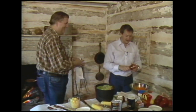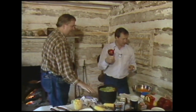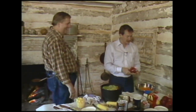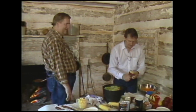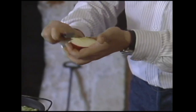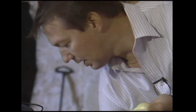I have four carrots I've grated, sort of, and now I'm going to take these luscious, beautiful, medium apples. I'm going to chop them, but first I've got to core them a little bit, and a simple way to do that is to make an apple snit. See, just cut that little nastiness out of there.